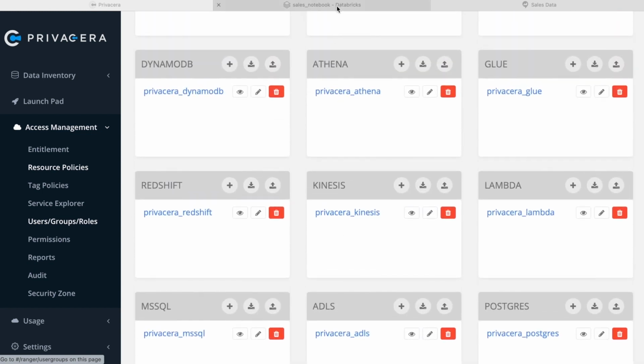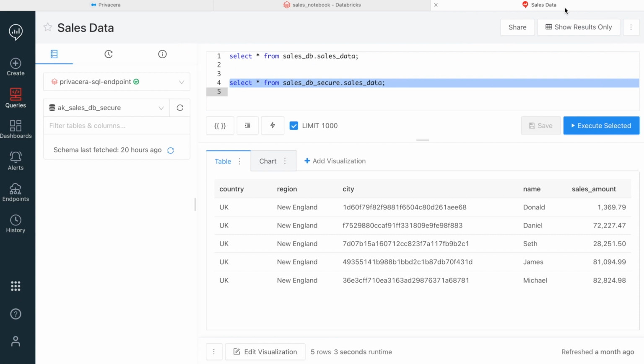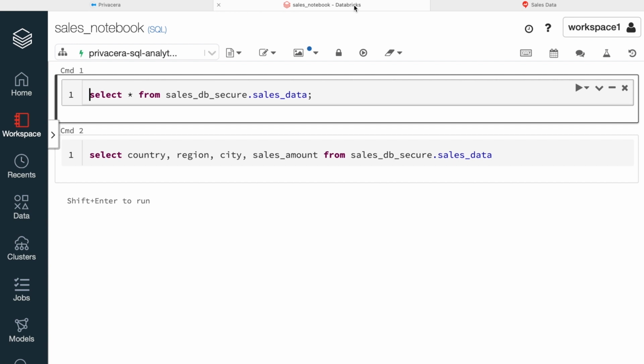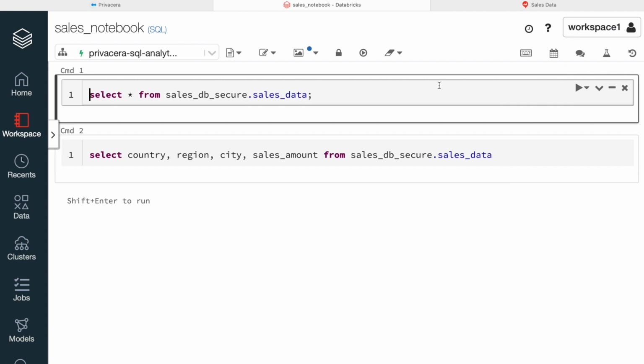Then I have a traditional Databricks cluster, and I have a notebook. And then I have one more service, this endpoint, which is SQL Analytics. For this demo, I'm going to be using a single user called Emily. And to keep it simple, we're only going to use one database and one table. But I'm going to be changing the policies for Emily, or for the role Emily belongs to, and I'm going to run it both on the Databricks cluster as well as on SQL Analytics. Okay, so let's get started.